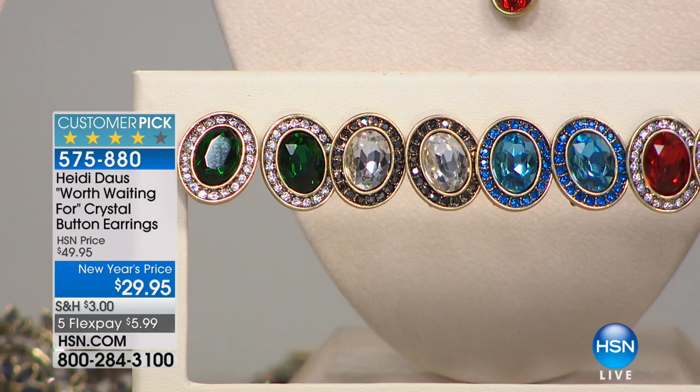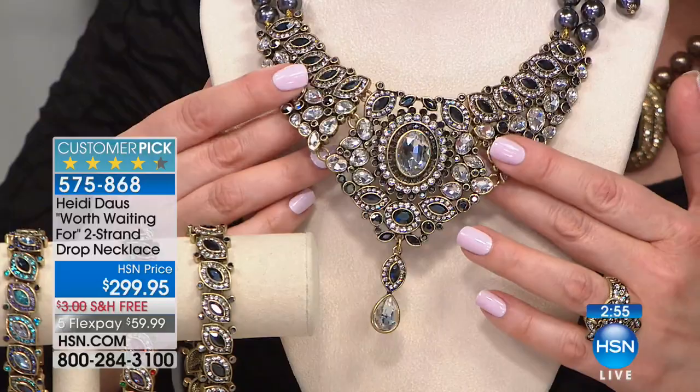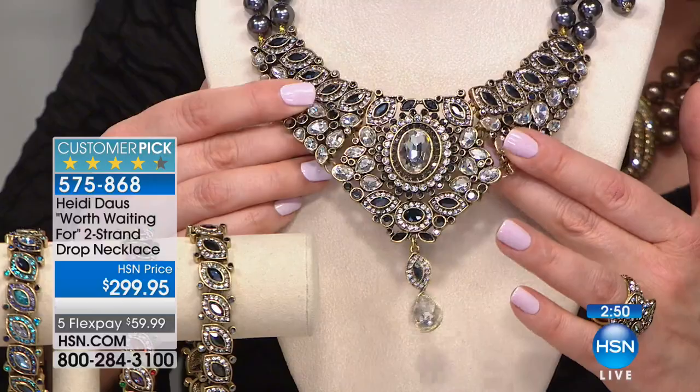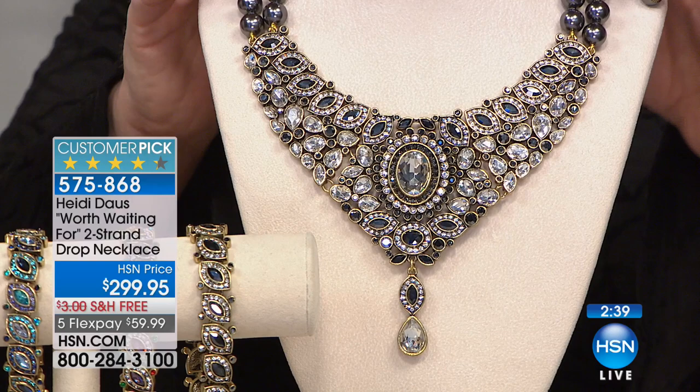And I mean, this is just fit. Is this fit for a queen? It is. These pieces, this bib style, reminds me of a gorgeous queen's tiara. Now, just the way you make these, Heidi, you see how they move? They're linked together. That's meant for them to sit properly the way they're supposed to. You've got that little bit of a drop in there as well on this two-strand design. This is 575-868. It's called Worth Waiting on This Double-Strand Drop Necklace.